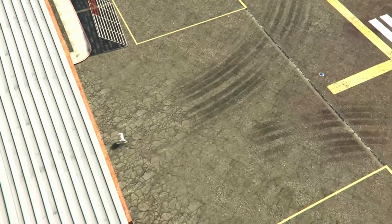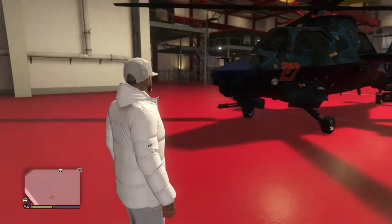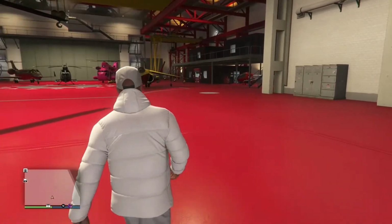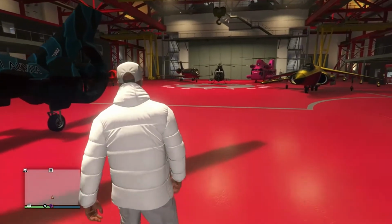Now, if you want somewhere to store your personal aircraft, that's a reason alone to go and buy a hangar. If you're going to buy a hangar, choose the ones in the Fort Zancudo base, because it gives you access to the base without any wanted level at all. Meaning you can fly over it, fly into it, you can mess around with the jets, etc.